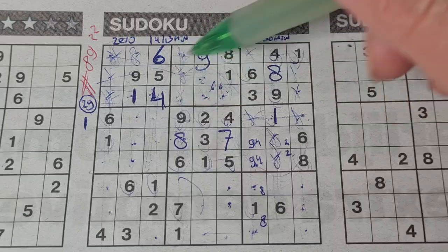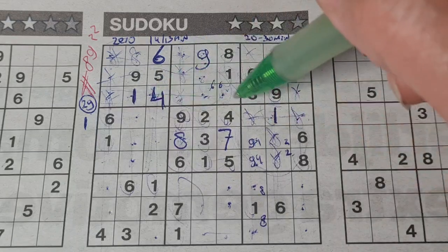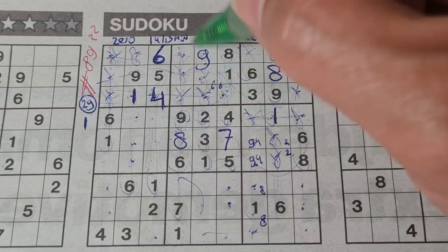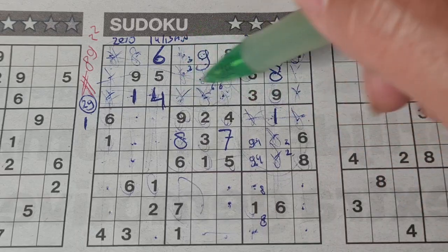1, 2, 3, 4, 5, 6 missing numbers in this big square. One of the missing numbers is a 3. We have a 3 in this row. No 3 in these 3 boxes. We have a 3 in the middle column. No 3 in those 2 boxes. So the 3 could be here, could be there. Need a 4 here.